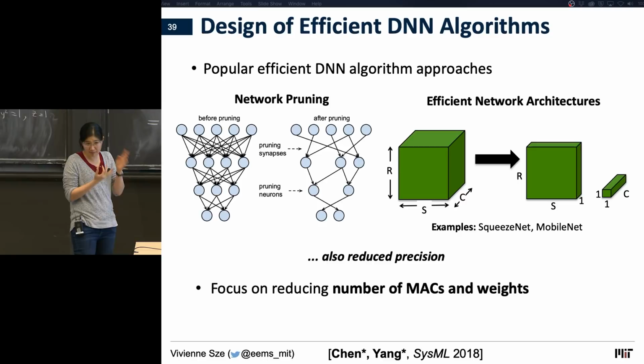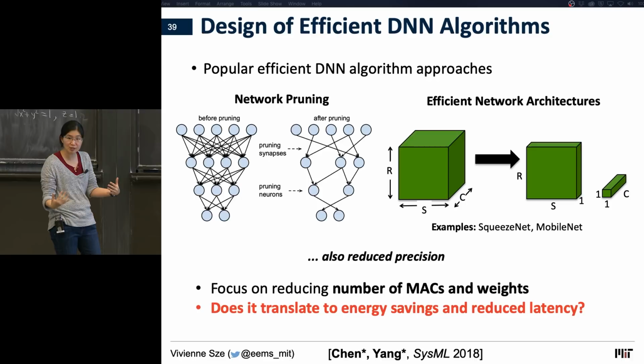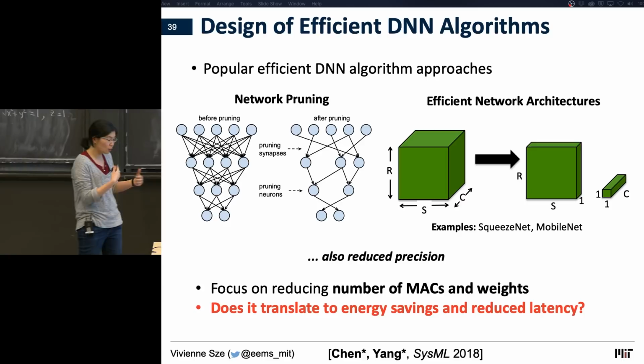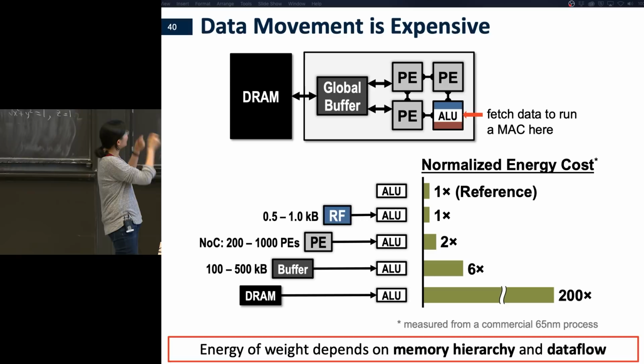But the question that we should be asking, if we care about the system, is does this actually translate into energy savings and reduced latency? Because from a systems point of view, those are the things that we care about. When you're thinking about something running on your phone, you don't care about the number of MACs and weights. You care about how much energy it's consuming because that's going to affect the battery life. Or how quickly it might react. That's basically a measure of latency. And again, hopefully you haven't forgotten, but data movement is expensive, so it really depends on how you move the data through the system.